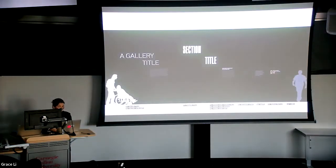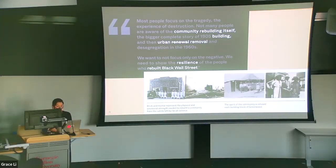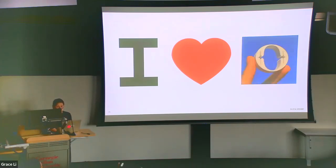And the full typographic hierarchical system is really based on the concept and importance of brick and mortar historically for the community, as well as the visual language of activism with the inclusion of condensed typography. The system itself is centered around the spirit of Greenwood and the importance of brick, representing the physical and emotional strength of Greenwood as they built back so many times, especially after the massacre itself. So I love typography. This is why I love letters and what they are capable of. Just like any other tool that we have, they make the intangible tangible.